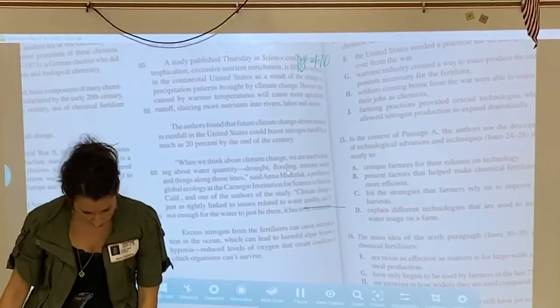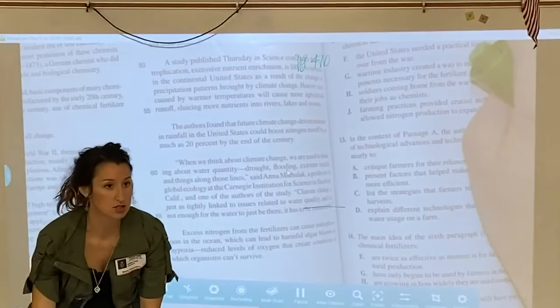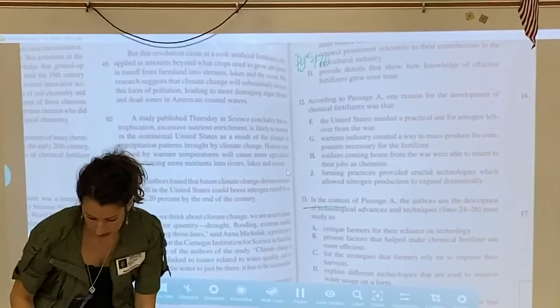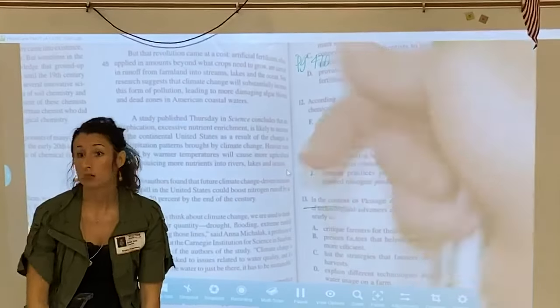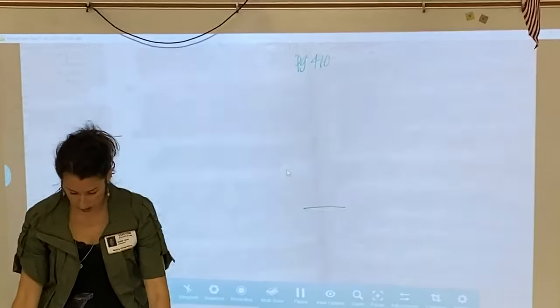Number 12. Oh, by the way, passage 2 was also difficult because how many passages in one? Two in one. So I told you, start with the passage that has the most questions. Passage A, 1, 2, 3, 4 questions. Passage B, 1, 2, 3. So which one do we start with? Passage A, okay? Be sure that you do that on this Saturday as well.